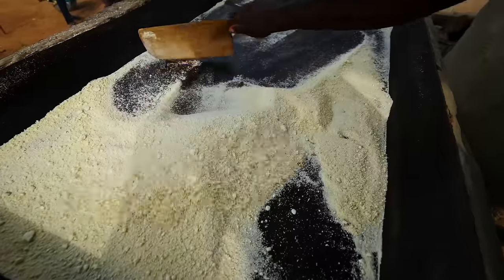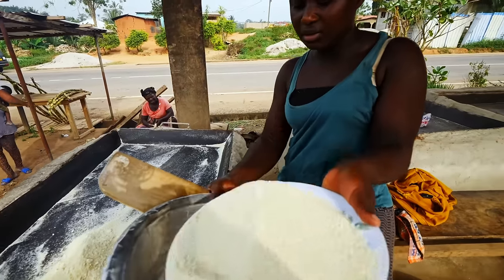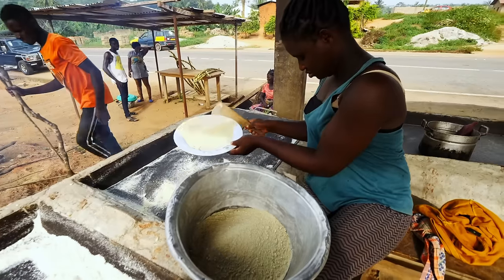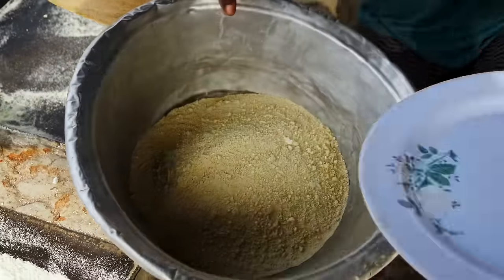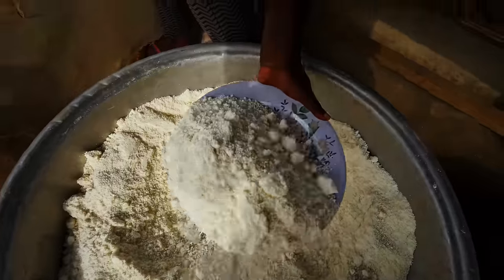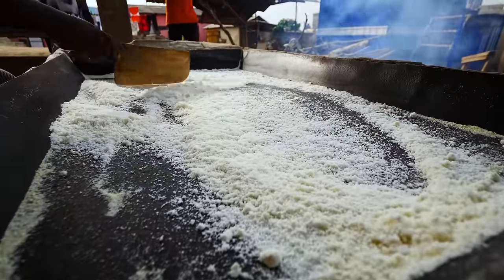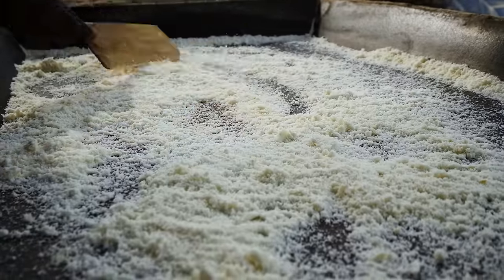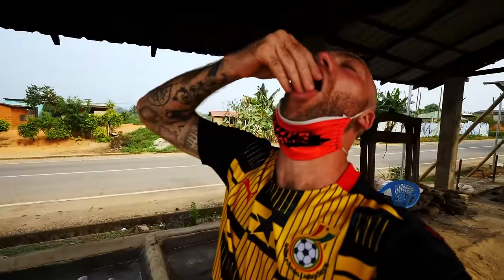Basically, they turn the cassava into powder, okay? Right? So it's like powder, and then they heat it up, and that's it. Cassava flour. They roast the cassava. Incredible. So this is it. So they have a fire here. Woo, really hot. The woman here and the man here. So the gari's ready. Oh, it's so hot.